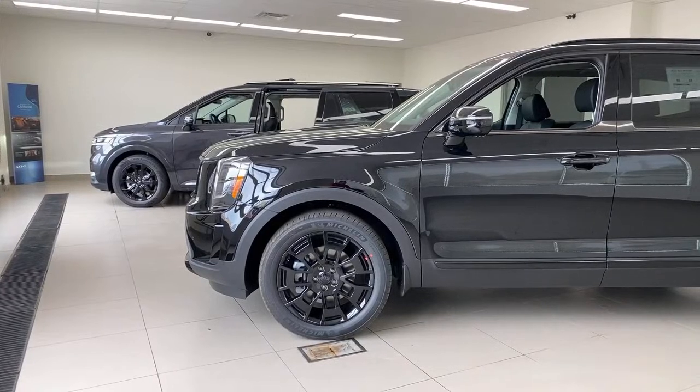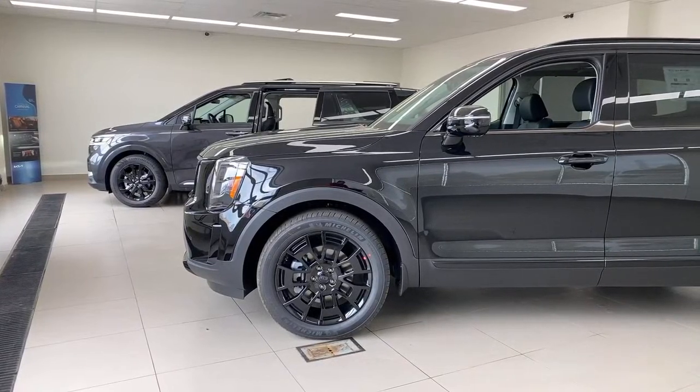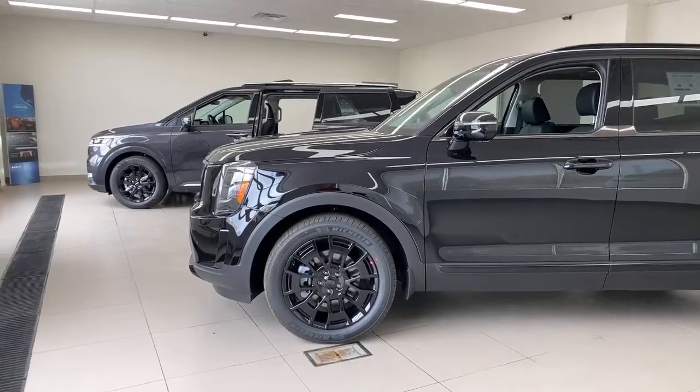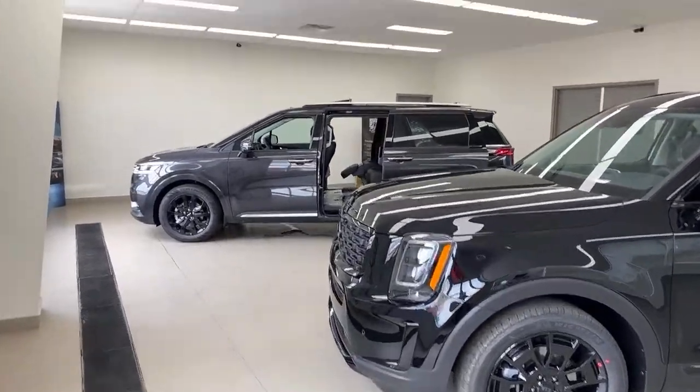All right. Calling a mama, yeah. Is the Carnival rear-wheel drive? No, it is front-wheel drive. So most minivans are front-wheel drive now, and that allows you for some extra space.